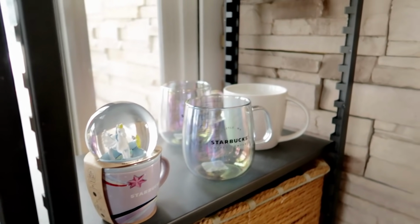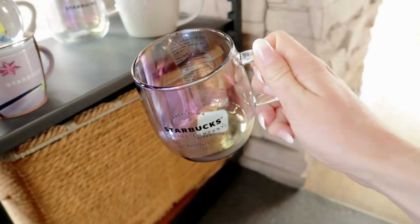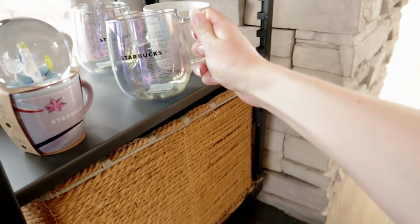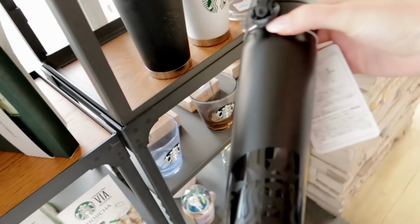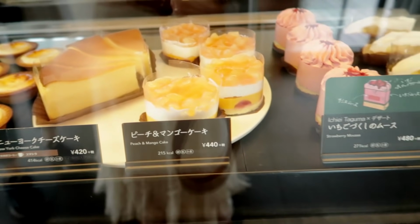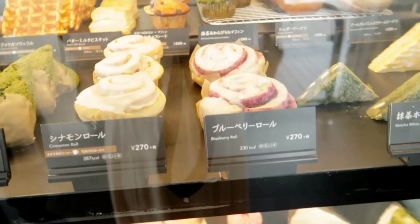One of the unicorn mugs, the tumbler. I did too. Wait, why does it say Seattle? Oh, I was like, why does it say Seattle? But Seattle. Then I forgot it's from Seattle. I like these. Mm-hmm. And that peach and mango. Oh, I got the baked cheese. Look at the blueberry roll.